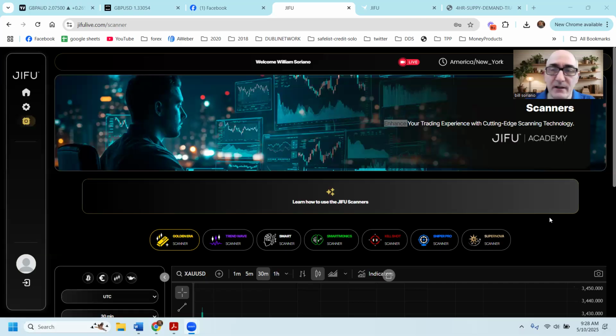Okay, so again, you're going to get this information from me for free, but it's not going to be of any use to you, obviously, unless you sign up with me here with Jifu so that you can get access to the scanner, because the scanner is what starts the whole process where you get the signal to start looking at your trade. And so the first scanner I'm going to go over is called the Golden Era Scanner.